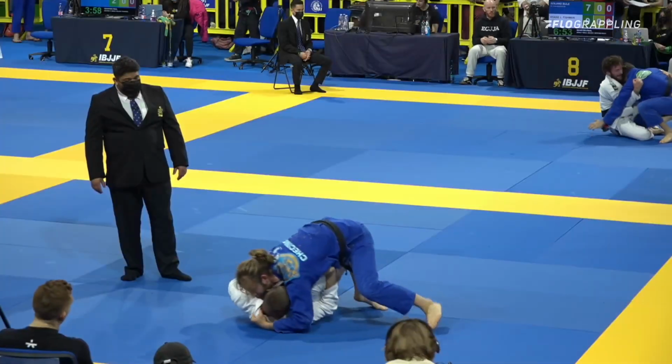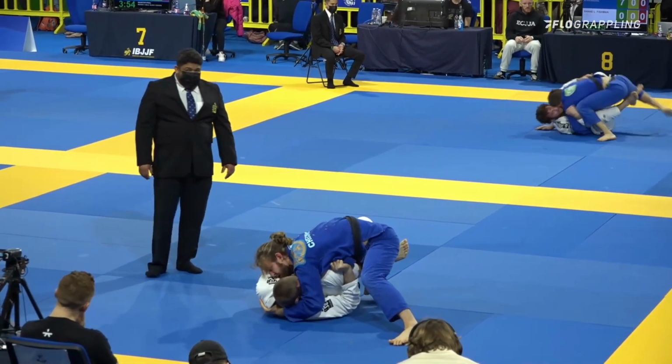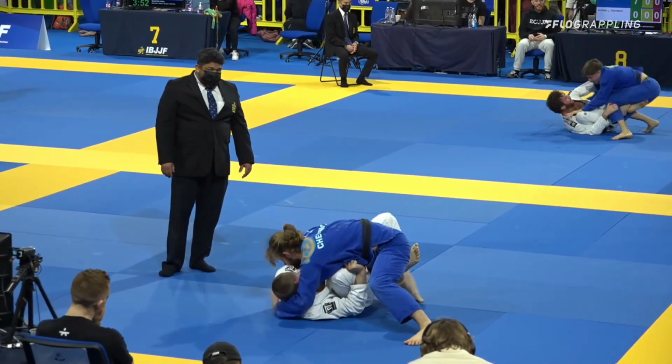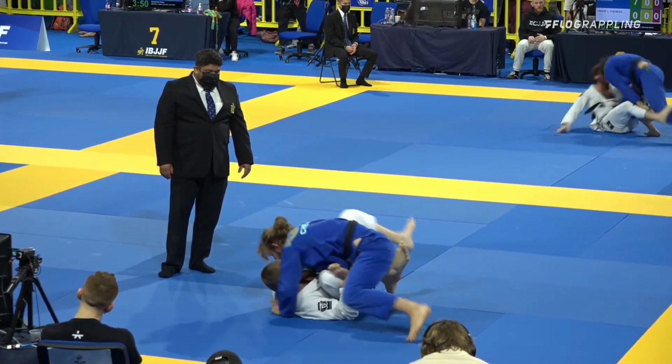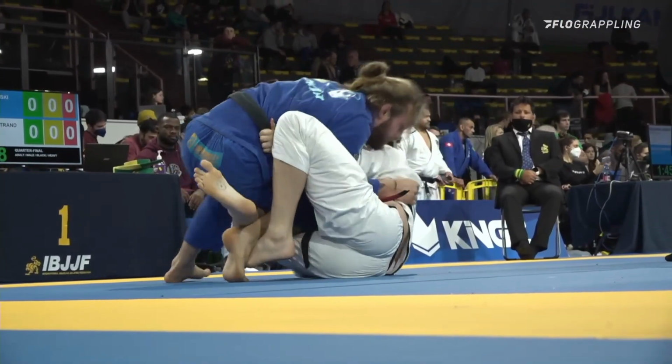Taking that right knee deeper and deeper in with the beautiful control of the left hand on the collar. If he can turn Simon's face in the other direction, it makes it very hard for your opponent to maintain any kind of guard retention at that point.